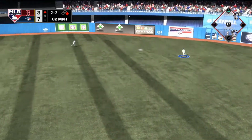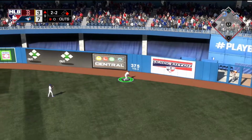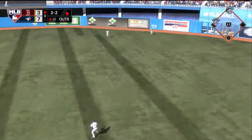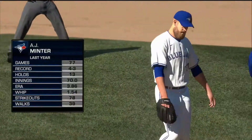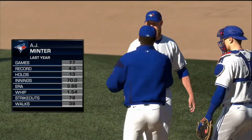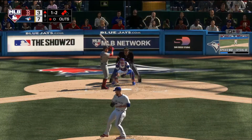With him out on first already, it's going to be Michael Chavis hitting the ball into the gap. That would get past Grichuk. He is going to get it in, as the runners are at third and second with 1 man out. We would then bring in AJ Minter to hopefully get the save for us, as Ken Giles was not available out of the bullpen today.